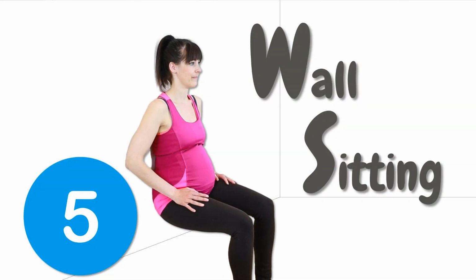Okay, and then the fifth exercise is called wall sitting. Now, wall sitting is very similar to squatting, however, there is going to be more tension in your abdomen, which helps strengthen the muscles in your abdomen. Yeah. This exercise is just another great way to prepare for delivery, because it basically uses the exact same muscles that you also use when you push out your baby, no matter in which position you give birth to your baby.